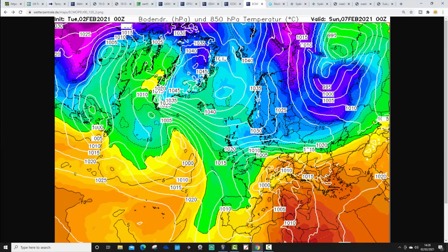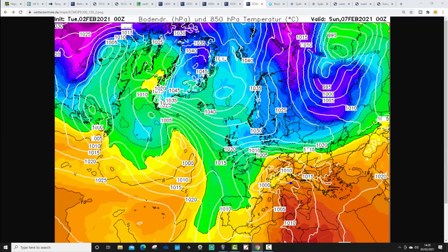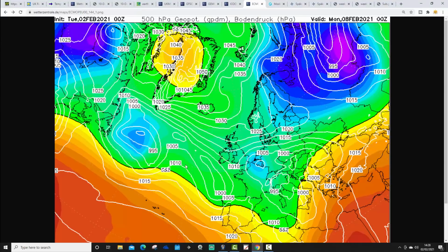Notice that the push of warmer air from the south is much, much further eastwards with the ECM compared to where the GFS has it. That is one major difference. And then, of course, in come those bitterly cold east winds. It's midnight on Monday. Again, proper easterlies across the country. Low pressure is over the Low Countries.